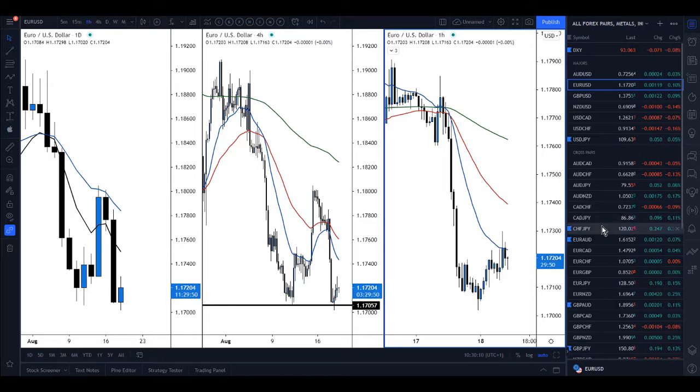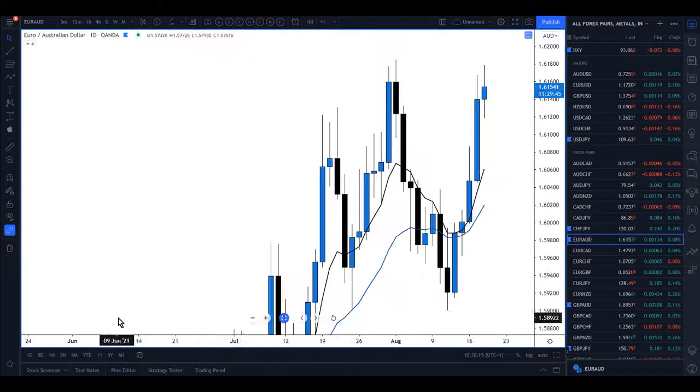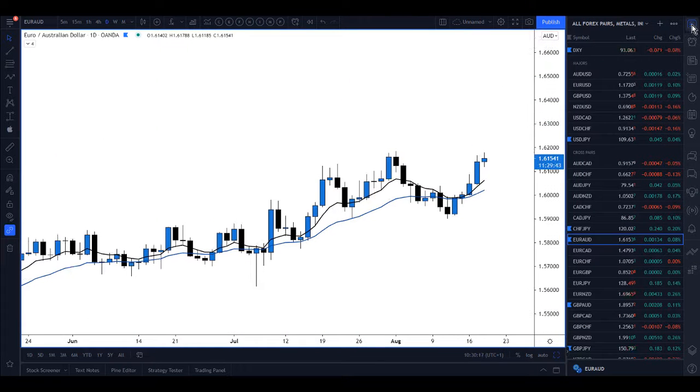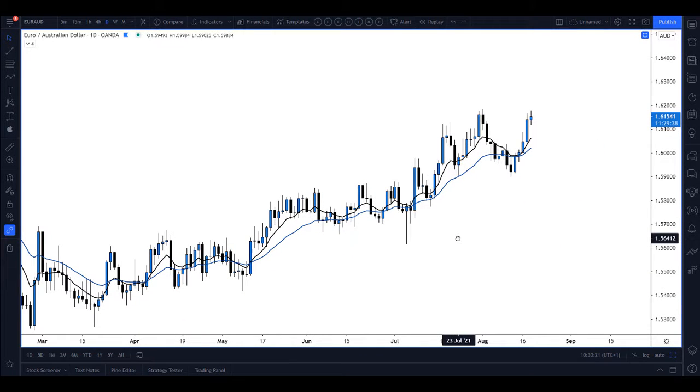One pair of interest is actually Euro Aussie, because look at Euro Aussie in contrast to Aussie USD. Euro Aussie is a bullish market. We are seeing higher highs, higher lows. We've had this pullback and formed a low, and now we're at resistance, actually previous resistance, but we are looking for Aussie to pull back, aren't we?